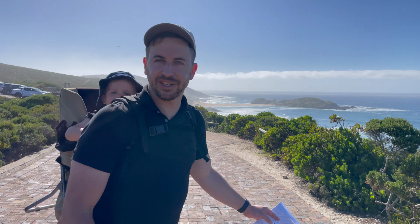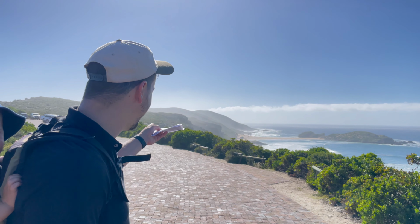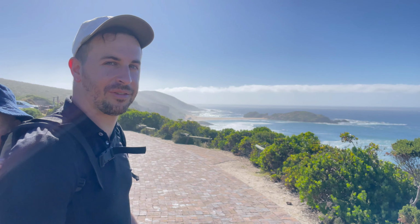Well, we're really, really surprised by this island that is hidden behind Robberg. And this is definitely what we would recommend anybody coming here to come and see. It's beautiful.